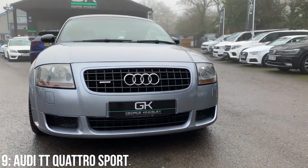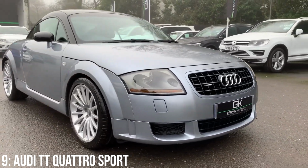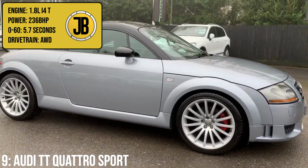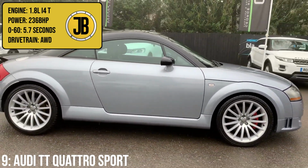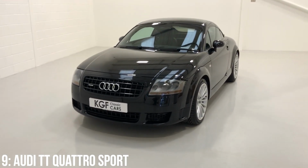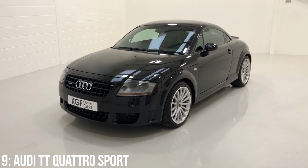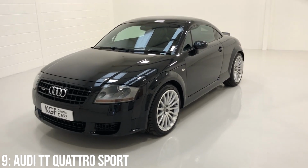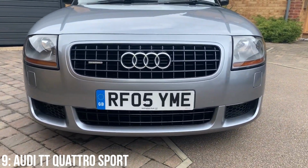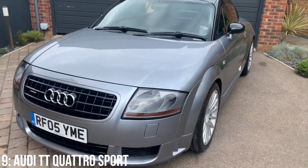the one that stands out above the rest for me is the Quattro Sport, sometimes named the Sport Quattro, which has that classic 1.8 litre turbocharged inline 4 but tuned to make 236 brake horsepower rather than the standard 221, which gets to 60 in 5.7 seconds. It was released in 2005 only in coupe spec and is a limited edition with only 800 right-hand drive models ever made and 365 left-hand drive ones. In Europe it's known as the Club Sport and was built by Quattro specifically, who are now known as Audi Sport, the same business responsible for the Audi R8.